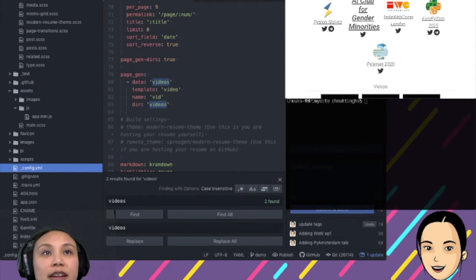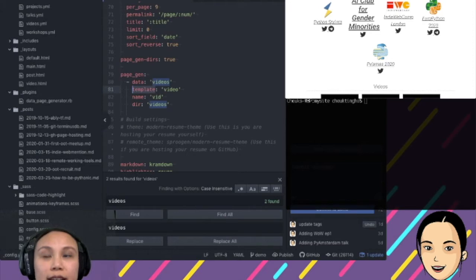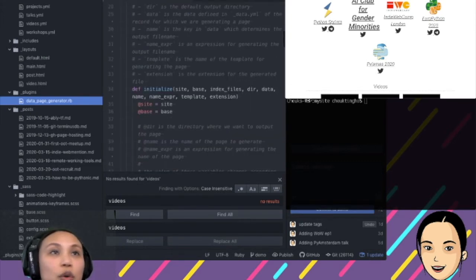So you can see that we have a template. We have a data, which points to the file that I generate the page from. The template is what I use to generate those pages. So video.html here is basically how it looks when you go to the video page. Name is using one of the variables from your data file to be the name of your newly generated HTML. I'm using vid here. Directory, where do you put them? Yeah, so if you're interested, you can go to their documentation. They will have more to show you.